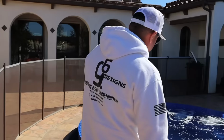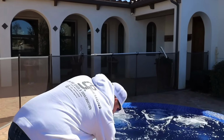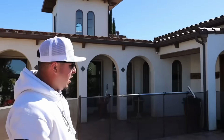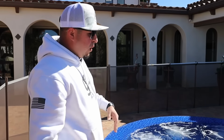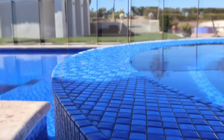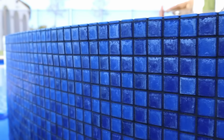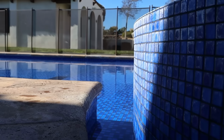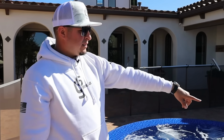But if you look at the spa, this rim flow, once it fills up, if you're in spa mode, it's gonna keep the hot water in the spa. And if you want it just to be a visual feature, you're gonna spill the water over the edges. So normal operations, the water's spilling over. Right now it's in spa mode. That's where you see the jet action. This also has 2 lights in it. The pool has 5 lights.